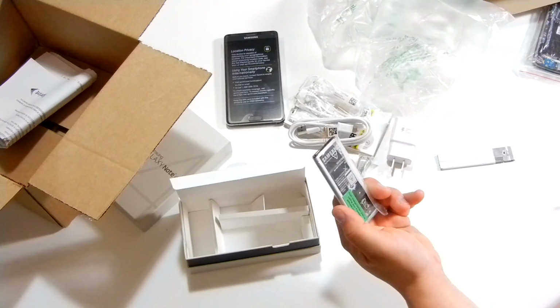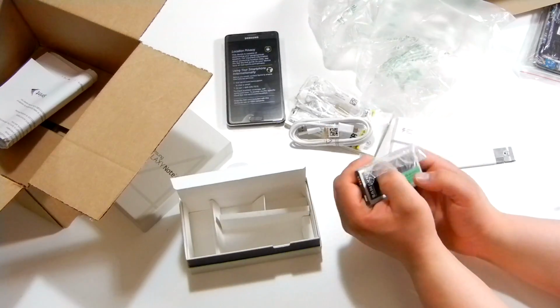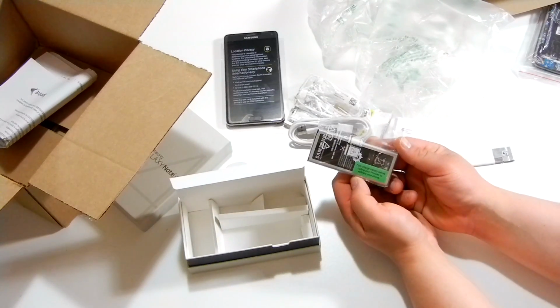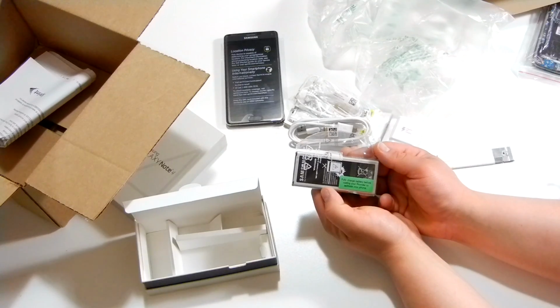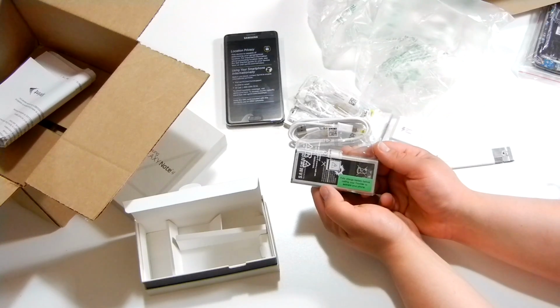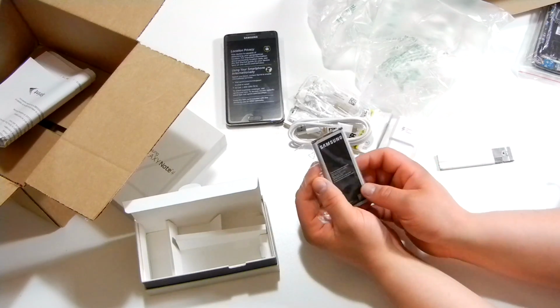Pretty tall battery, just slightly larger than the Note 3. And of course, I always do this, but I know a lot of people don't. In fact, I've seen a lot of pictures over the past week of people just firing up their phone right out of the gate. But I'm going to fully charge this phone before it even powers on.